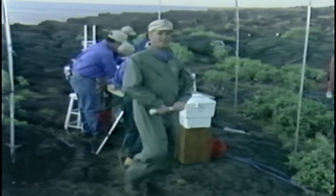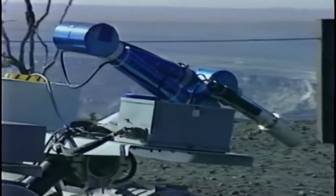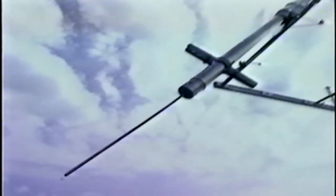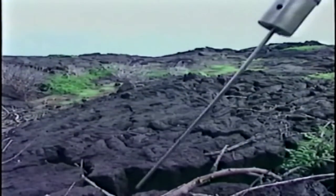Okay, we also have technology associated. We have the Marzikoff vehicle, which we can use to operate remotely from the site. We also have a lava crane, and we can use that lava crane. In fact, a student during the course of this hour will operate the lava crane.